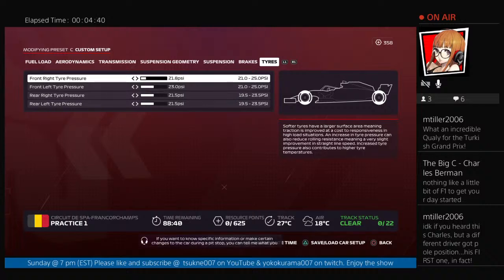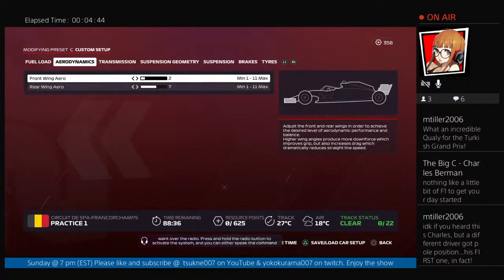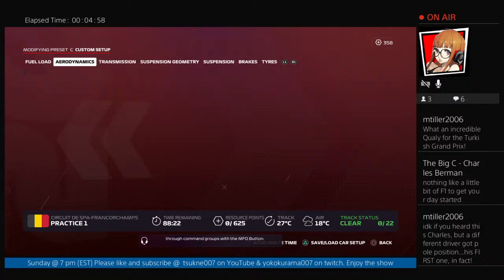If you want to know specific information or make certain changes to the car during a pit stop, you can tell me what you want over the radio. Press and hold the radio button to activate the system, and you can either speak the command or select it manually from the radio screen that will appear on the multifunction display. While the radio is active, cycle through command groups with the MFD button.